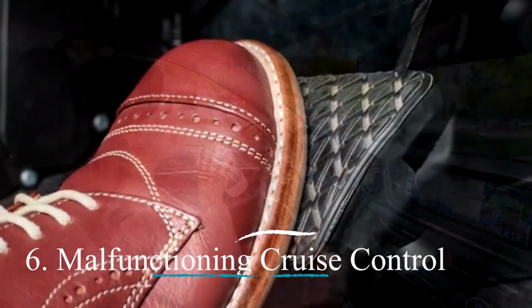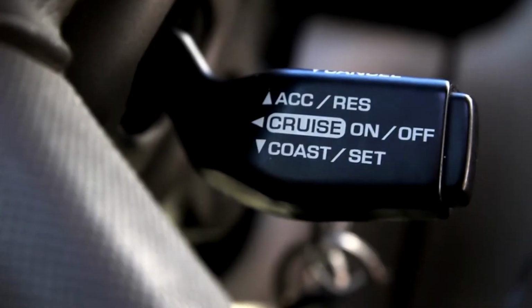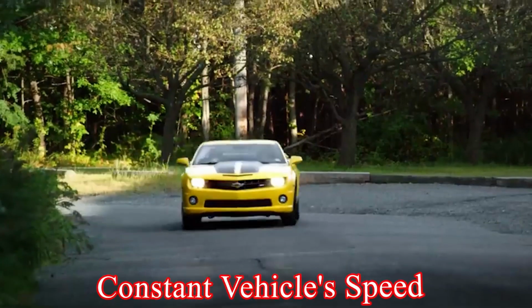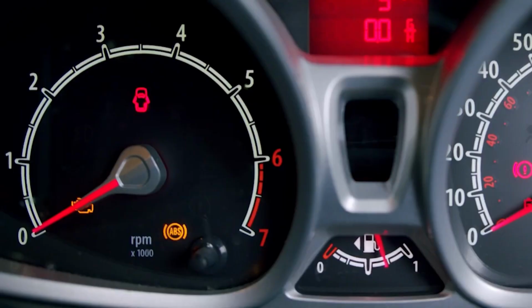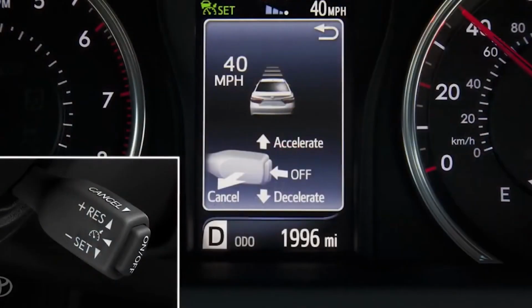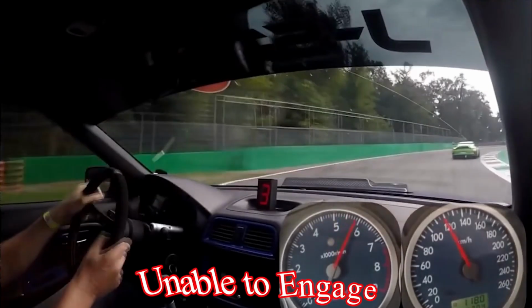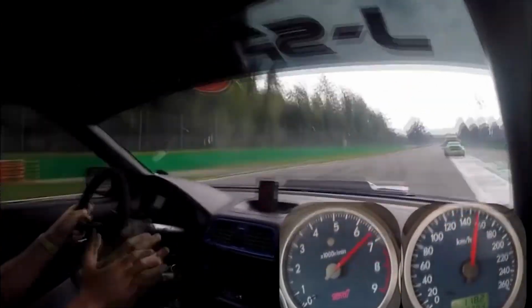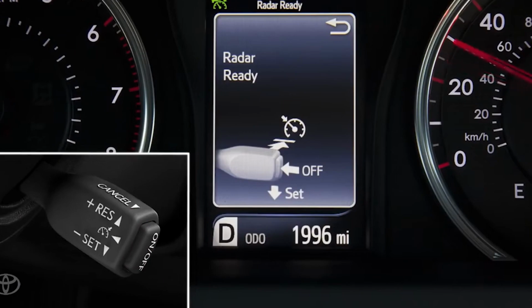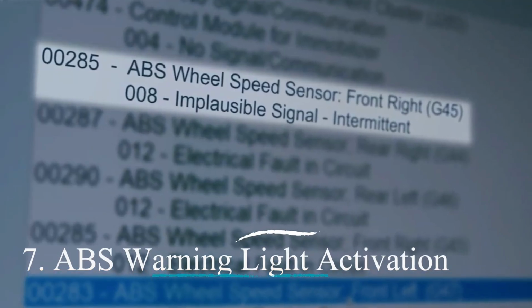6. Malfunctioning cruise control. Cruise control relies on the speed sensor data to maintain a constant vehicle speed. Inaccurate speed readings from a faulty sensor confuse the cruise control system. This can lead to the cruise control being unable to engage, maintain a set speed, or abruptly disengage due to incorrect speed information.